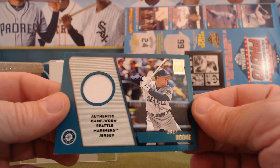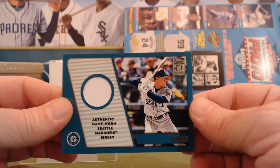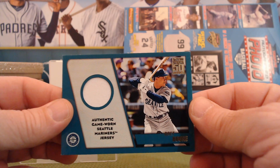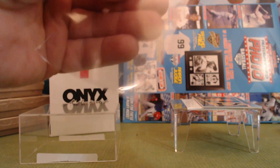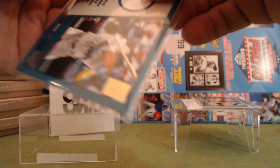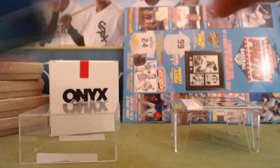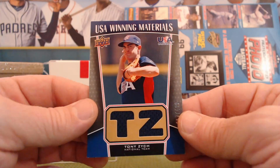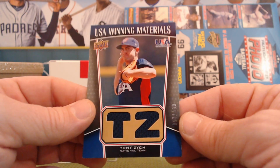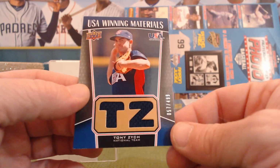All right, we got a Brett Boone going out to the Mariners. Top 50th. Game worn, Seattle Mariners. That is Jim. And looks like the last one of the relics. We got a Tony Zick, whoever that is. 57 of 499. It's kind of beat up down in that area a little bit.